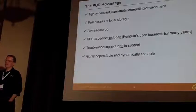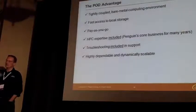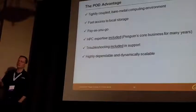Troubleshooting is included, and we have dynamic scalability. Again, we don't rely on instance allocation. With every job, you specify how you want to scale that job. It can be 32 cores in one job, 128 in the next, and 640 in the one following after that. And you only pay for the resources actually used.